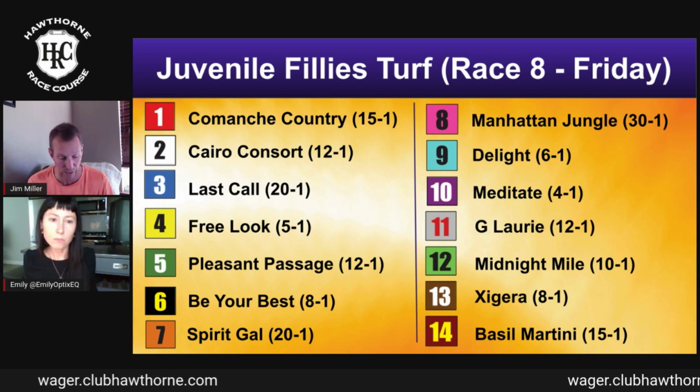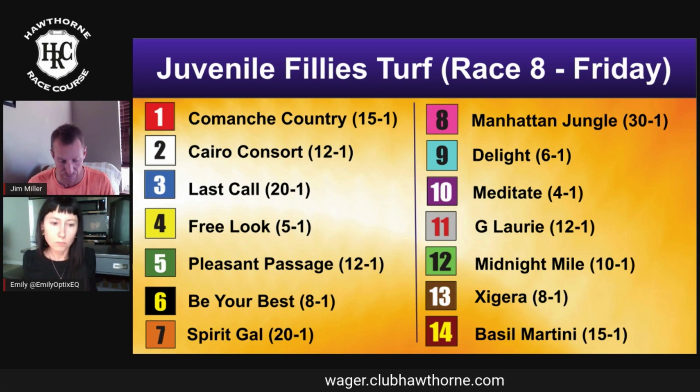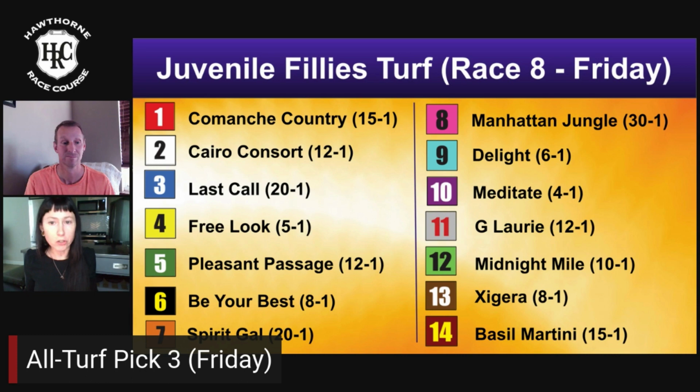Now, the other one that you had in here is on the outside. Basil Martini, 15-1 in this spot. This is a horse that might be coming into form at the right time. So what did you think of this one at a bit of a price? Well, yeah, it really was the bit of a price. But our note takers that have been following this horse have noted that she wants more ground, and she's getting that added ground today.